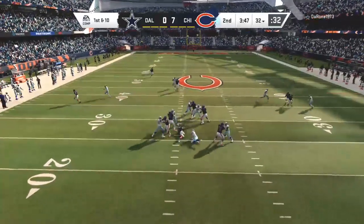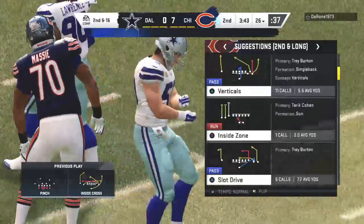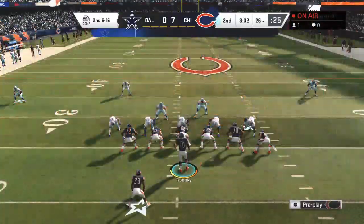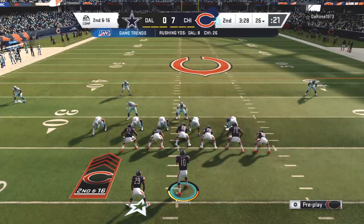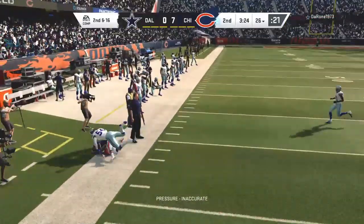Now Trubisky to throw. Under a heavy rush, and down he goes. Sean Lee, the longtime vet, getting in and getting to the QB. Brandon, if I'm an offensive coordinator and I see an all-out rush like that, I file it away because I'm going to use their aggressiveness against them as this game goes on. I'm going to hit them with a screen soon.